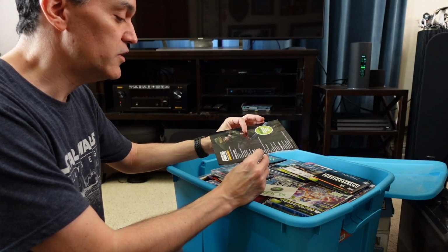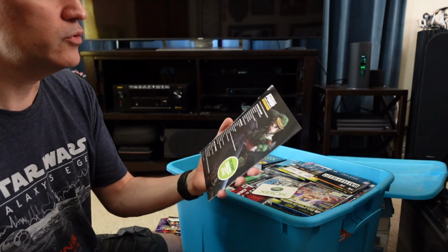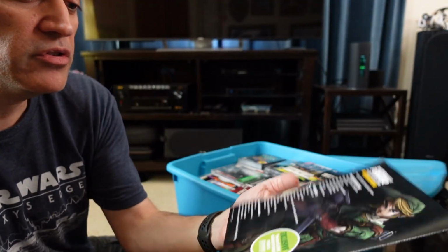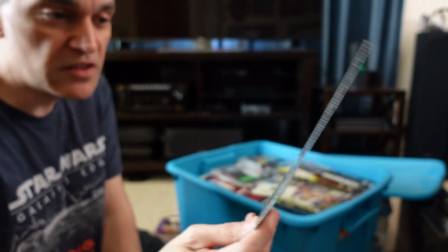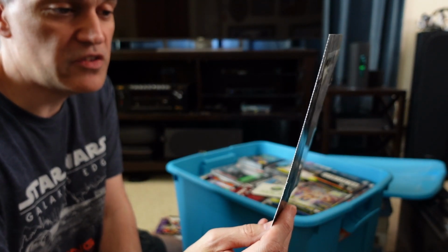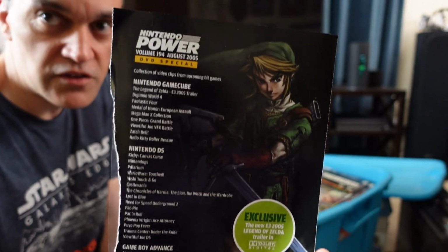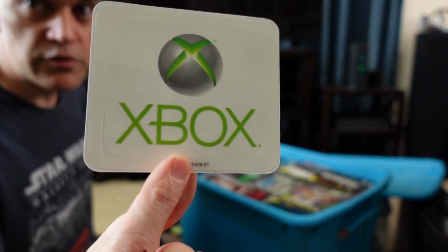Oh, yes. Okay, so check this out. This is kind of cool. When Nintendo Power actually had special discs that came with it. And this says exclusive, the new E3 2005 Legend of Zelda trailer in Dolby Digital. And these are all video clips that are on this disc from Nintendo Power. Xbox sticker.